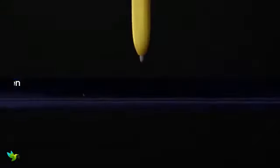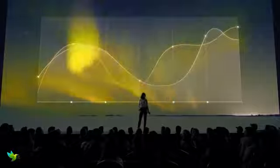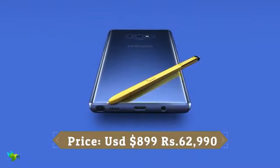The Samsung Galaxy Note 9 does so much, and we have not even touched on the new camera remote enabled Bluetooth S Pen. The expansive quality screen, the battery life and the camera all combine to make this a stunning smartphone, only if you can afford it.